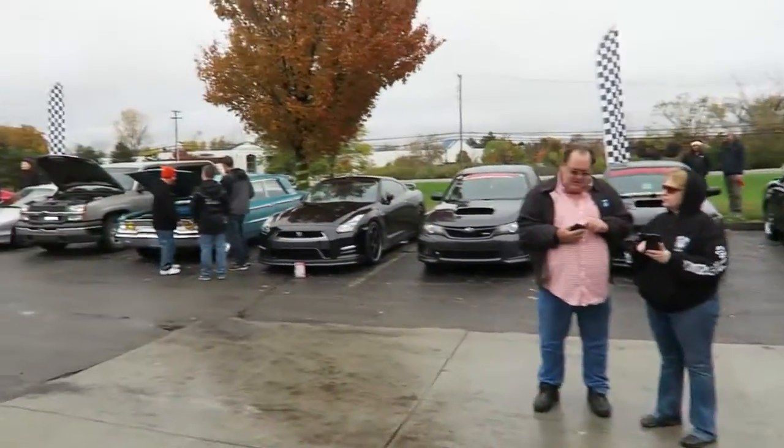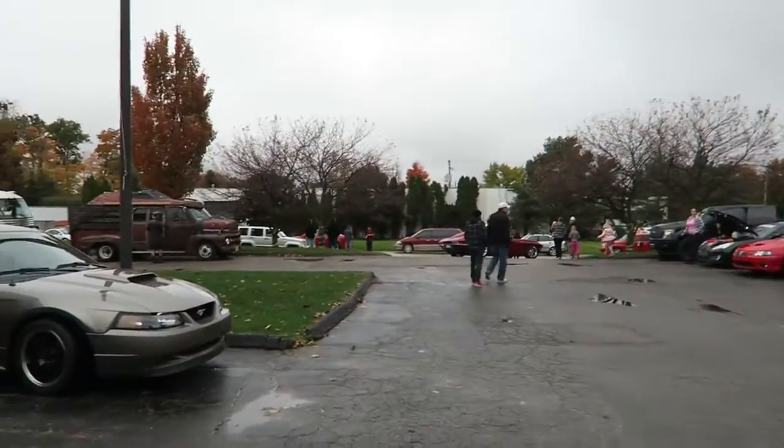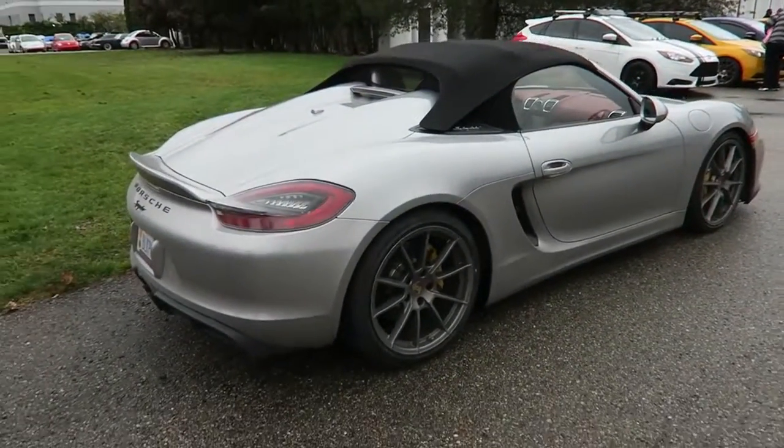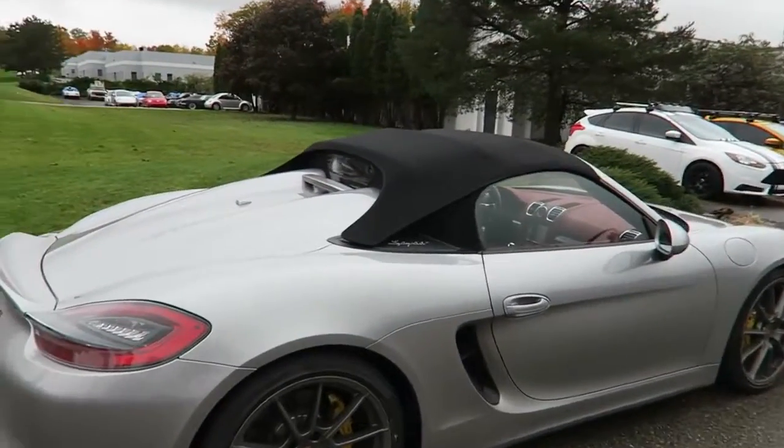What else? You got a black edition GTR over there. There's a Boxer Spider. Let's go check out the Boxer Spider. Now this is still with a six-cylinder, right? Yeah, it's a Cayman GT4 convertible, essentially, minus the wing. Somebody rendered one with the GT4 wing on a Spider, and it looked sick. But they're moving to the four-cylinder now, right? Yeah, the new 718 is four.